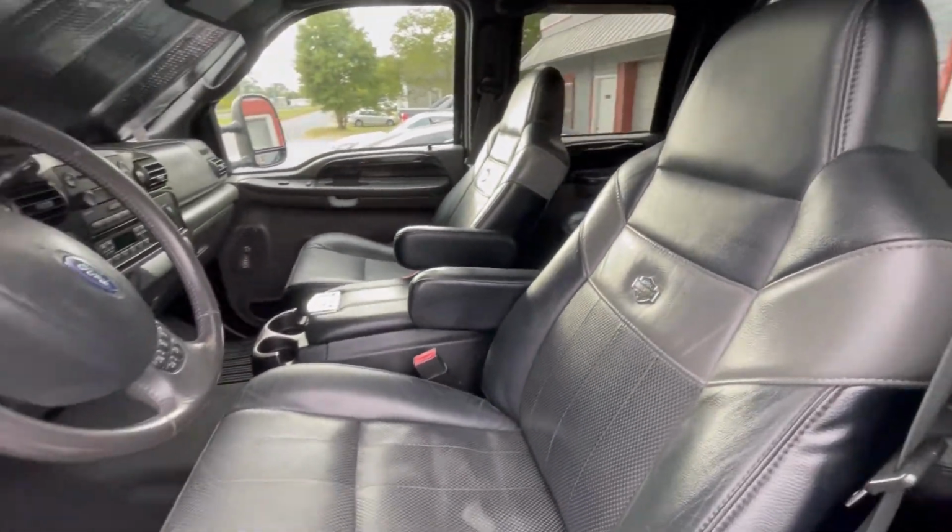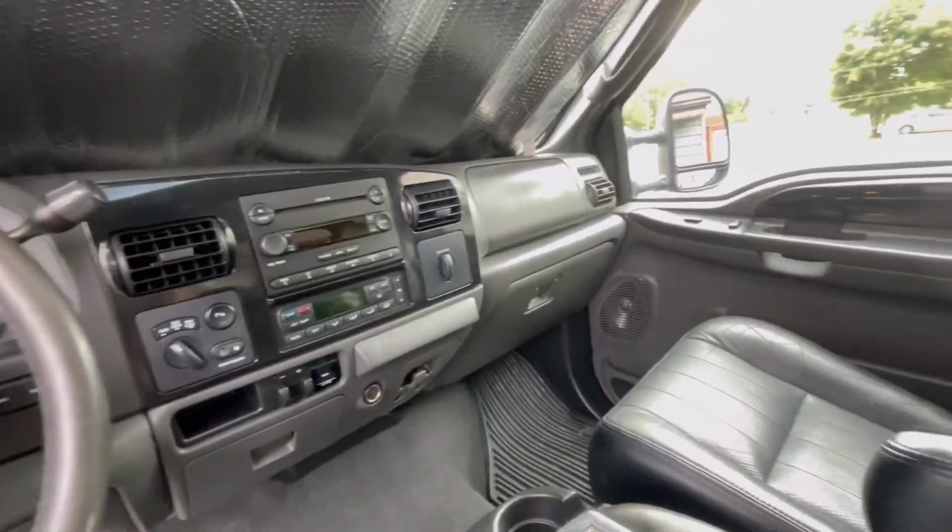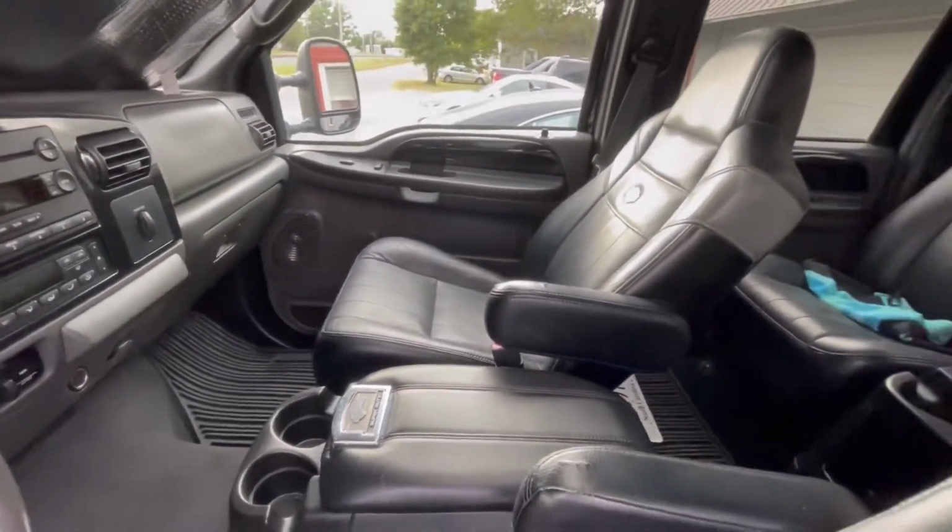But yeah, the truck turned out phenomenally on the inside. These buttons cleaned up very nicely. Everything looked really good. Waiting on the radio. And yeah, guys, just super happy with this.